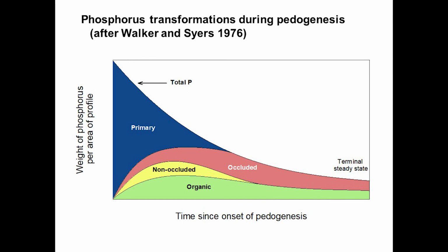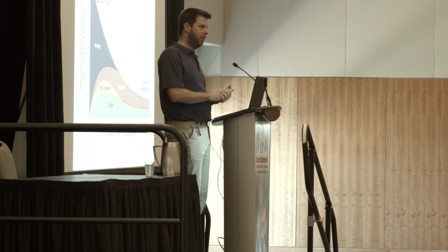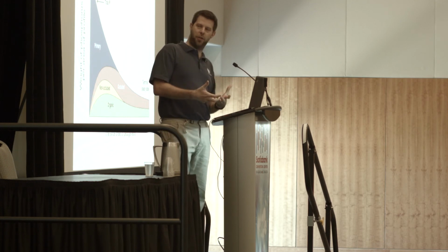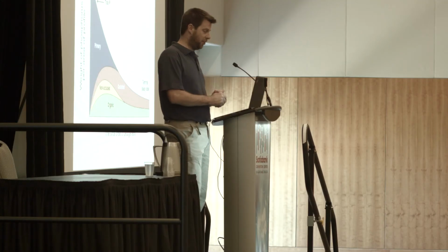And so the blue area is the primary mineral phosphate, the apatites that are in the soil originally, in the original parent material. This declines very quickly as soils acidify during pedogenesis. We accumulate organic phosphorus, that's the green area at the bottom, as organisms incorporate phosphorus into their bodies and then return it to the soil when they die. And we also get this occluded pool of phosphorus. This is phosphorus that gets incorporated into secondary minerals, iron and aluminium oxides, and this accumulates as soils develop.